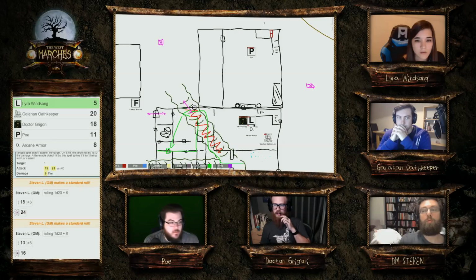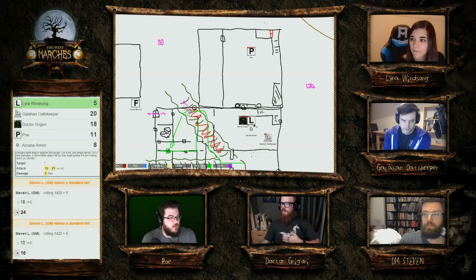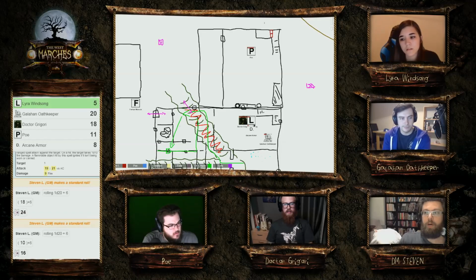You can, but if you move away from it, you're going to provoke an attack of opportunity. You have to disengage, which uses your attack. How many attacks of opportunity does a thing get in a turn in 5e? Is there a limit? Yes, it takes one reaction.